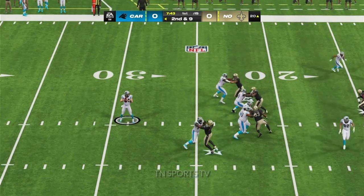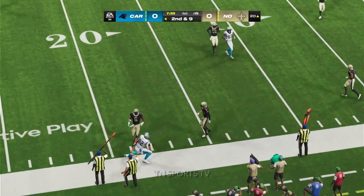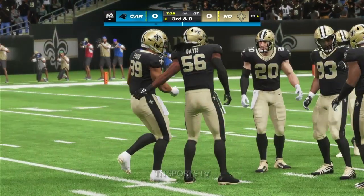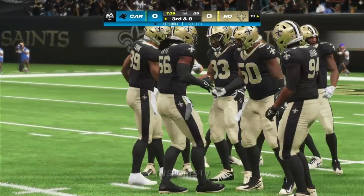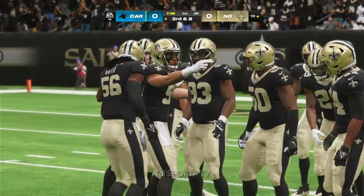Andy Dalton. That's complete out right to the tight end, Trimble. So the completion gets him just a yard. And 3rd and 8 now. Brandon, perfect defense in this situation would have meant that there was an incompletion. They would have picked it off.